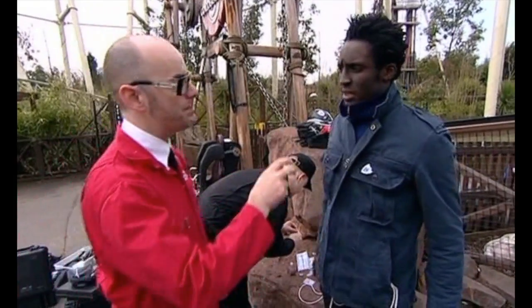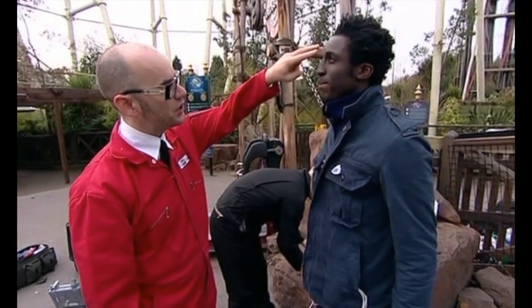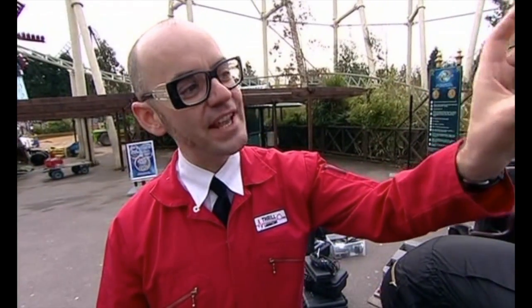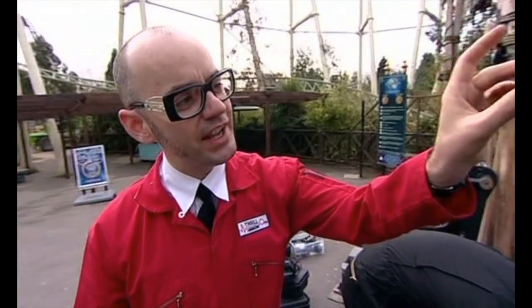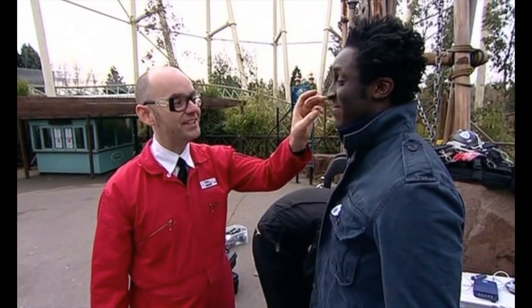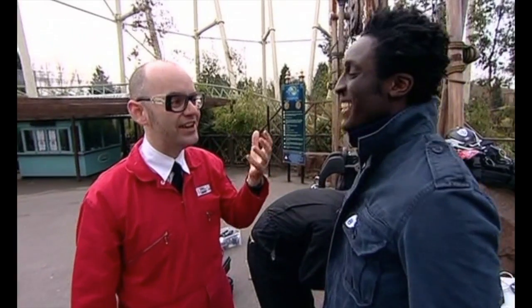So we're going to start off by putting 2 sensors across this muscle group here, which is called the corrugator supercilii, which is actually your frown muscle. And then I'm going to be putting 2 sensors on your face around the cheeks here, which is called the zygomaticus major, which is actually the smile muscle. So I can tell whether you're actually liking something. Okay.